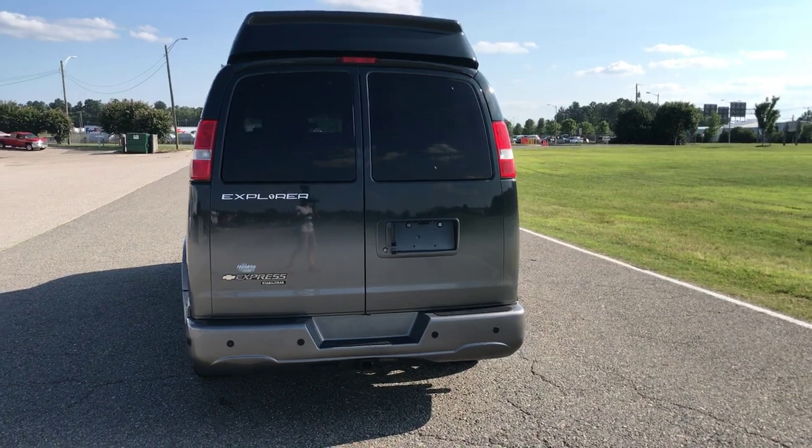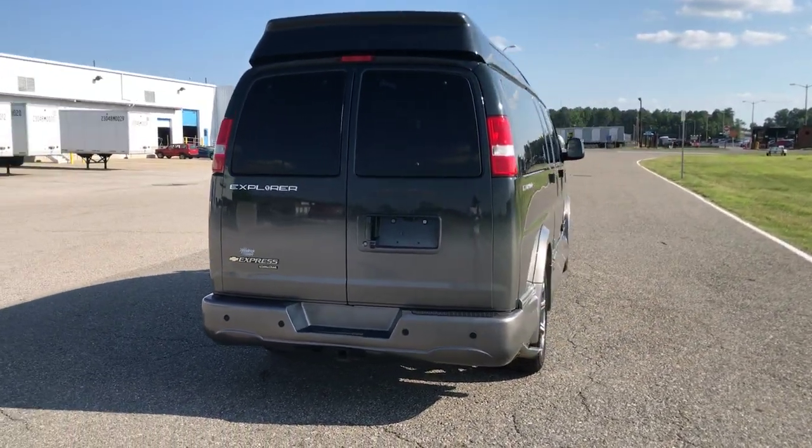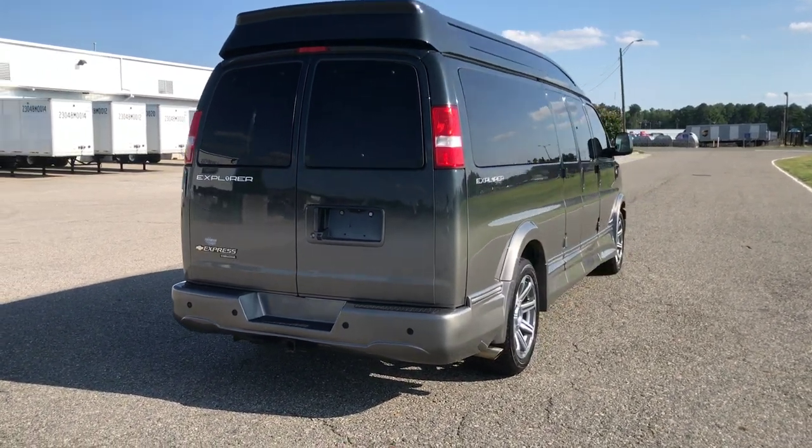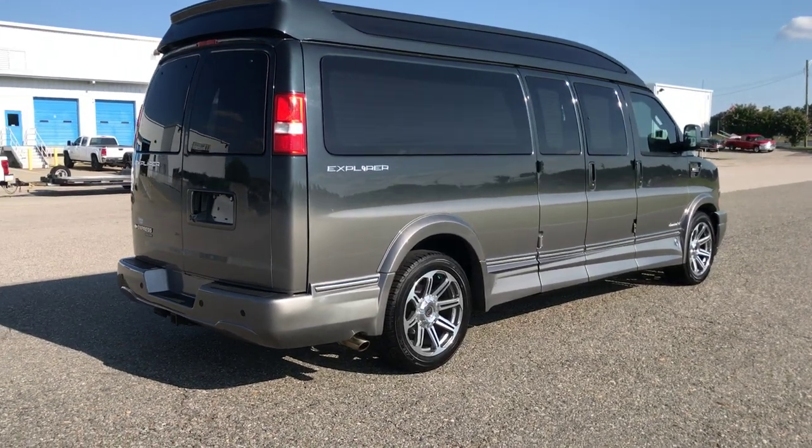As you walk around to the rear, you have a rear backup camera in addition to help you. You have rear assist in the bumpers as well. Gorgeous 20-inch wheels.